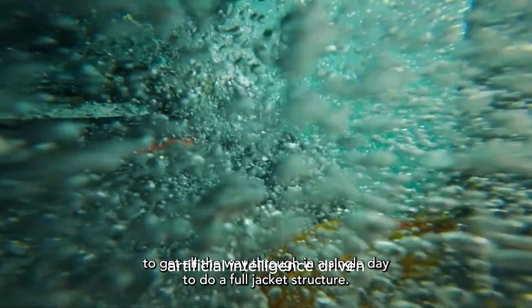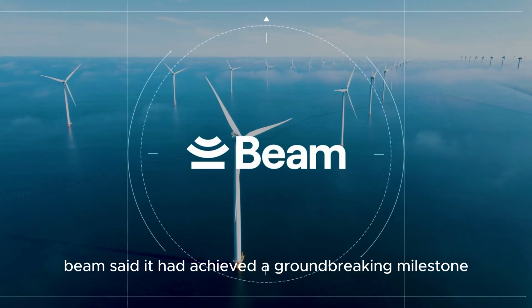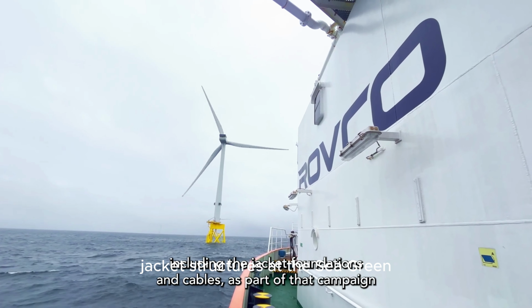Wow, I'm here to surprise you with the world's first artificial intelligence-driven autonomous underwater vehicle. Wow, this is something revolutionary. Beam said it had achieved a groundbreaking milestone by deploying the vehicle to inspect wind turbine jacket structures at the Seagreen offshore wind farm in Scotland.